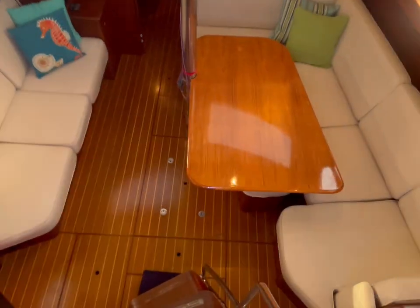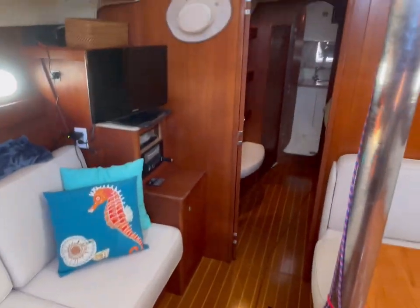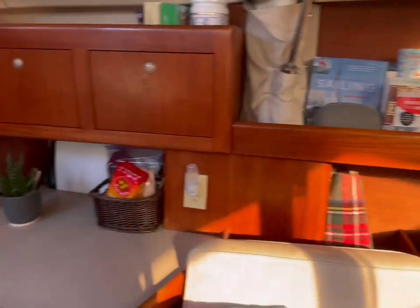Next, we're going to take you on a sped-up tour of the vessel. Feel free to pause at any time if you'd like to see something in a little more detail.